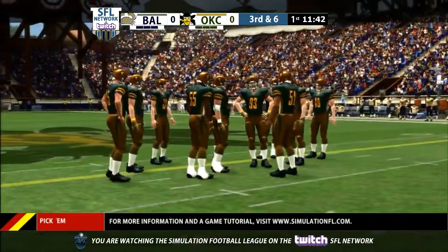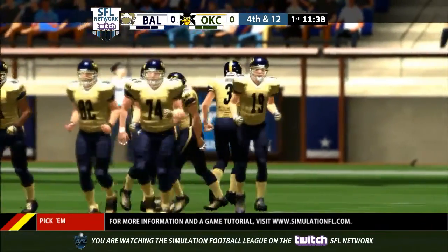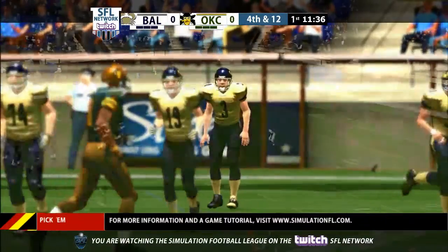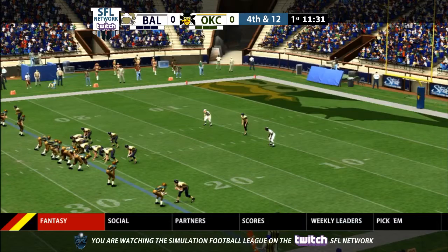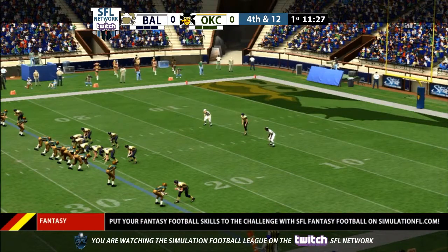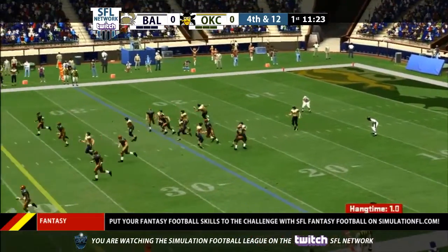Excellent defense from Oklahoma City, and Elliott Snyder with negative yardage on that first drive, and Outdat and Nick Quick, the receivers, go without a reception. That is how you want to start a football game. As Baltimore will take the low snap and punt it away.